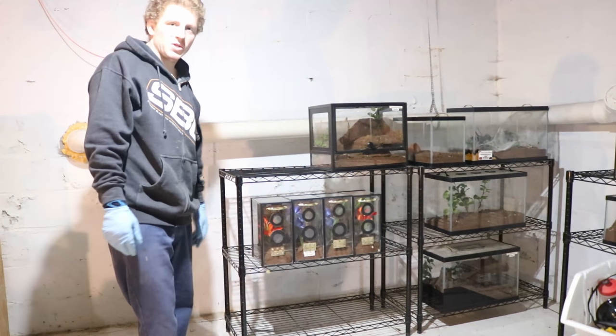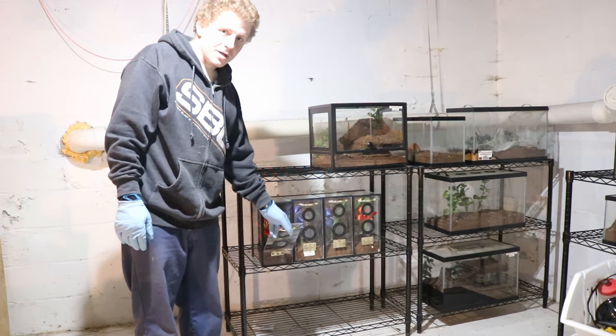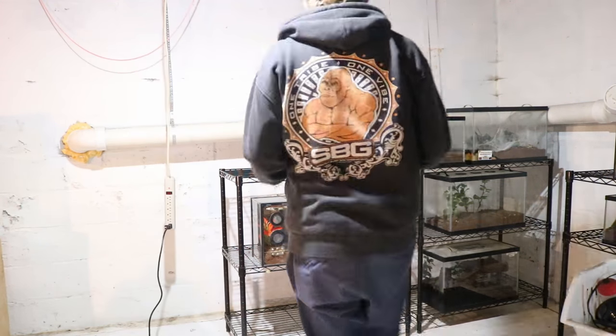And as you can see, most of these are custom enclosures with the fish tanks turned on end. I know most fish enthusiasts are not familiar with that. It's kind of fun.